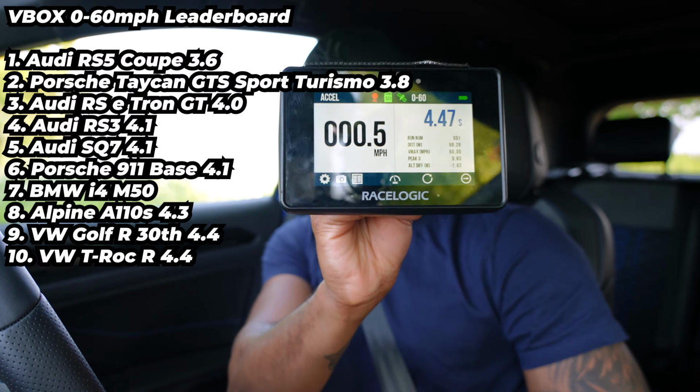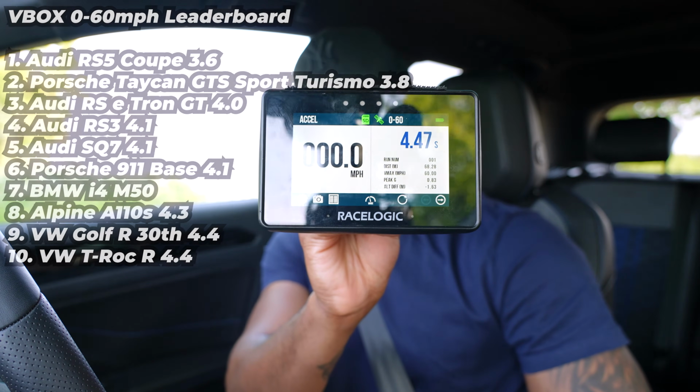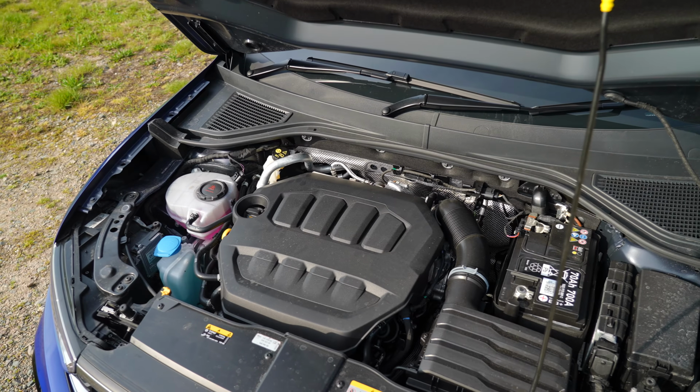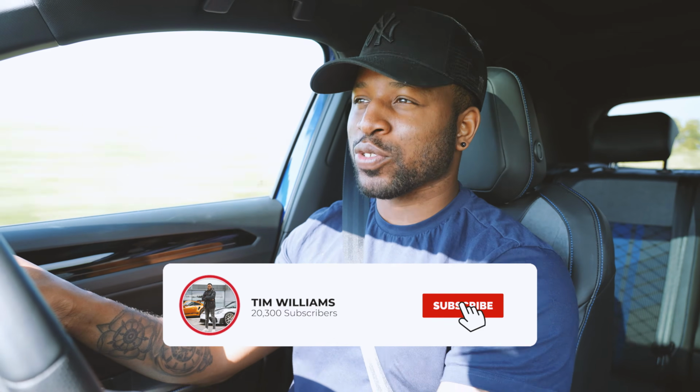Woo-hoo-wee! And that is 60. And I already see 4.47, 0 to 60. And this isn't the Golf R. 4.4 seems plenty fast. So one of the most important things is how a car makes you feel.